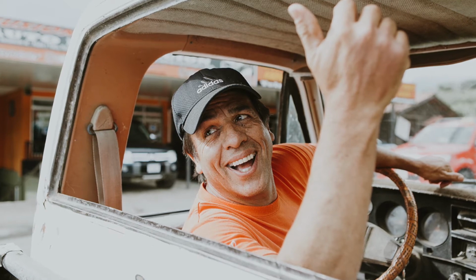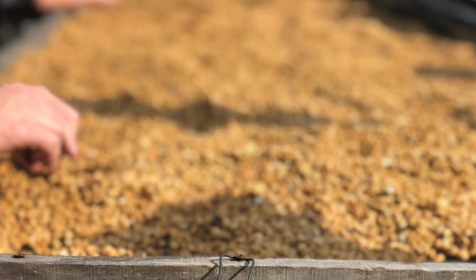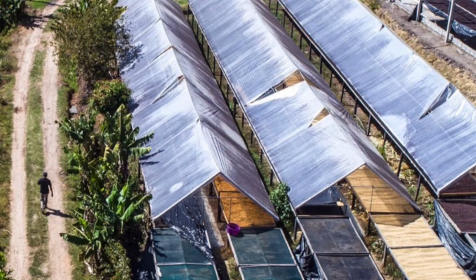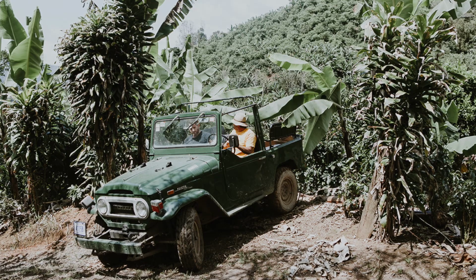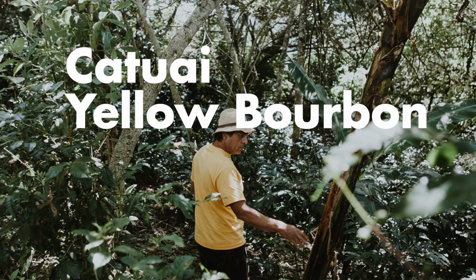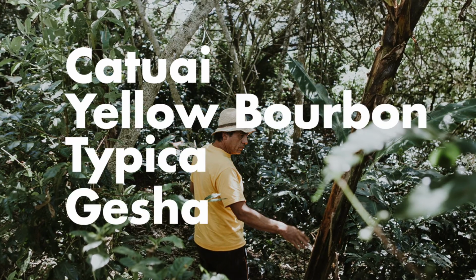We have two different coffees on the table, both of them from the same farm in Costa Rica, owned by Carlos Montero. We know that Carlos produces some super clean and high quality coffees. I met Carlos for the first time in 2015 when I visited him in Costa Rica. He has his farm La Pastora in Tarazu. Most of the varieties that he grows is Catuai, but he also grows some Yellow Bourbon, Typica, and of course Geishas.